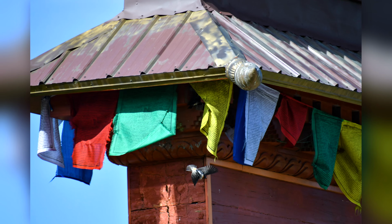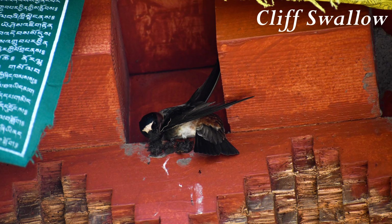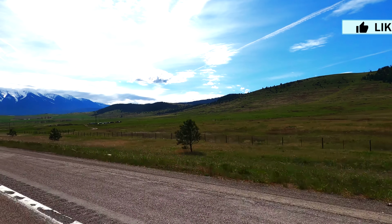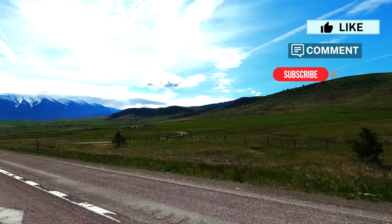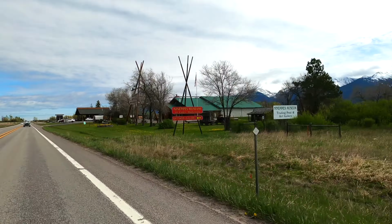The birds were a wonderful bonus. I love swallows, and watching them swoop in and out of their nest, using the mud to build with, and adding their chirps to the music of the morning was another layer of magic.